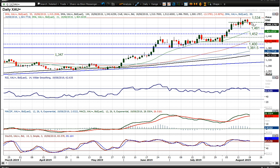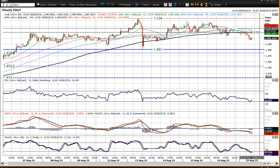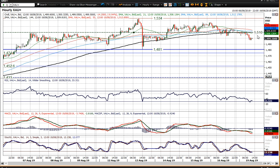Now, I've drawn in this little dotted green line here, which I see as a bit of a pivot around 1510. You can see that better on the hourly chart, where 1510 had previously been a basis of resistance, broken through that, became supportive, and then since then it's been playing around with that line, and now trading underneath it, that becomes a basis of resistance again. So that's your first line of resistance to look out for.